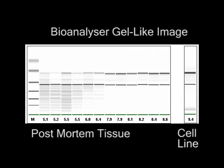The bands at the top of the image are larger than those at the bottom. In high quality RNA, the bands are clustered, so that some bands appear more intense or darker than others. Low quality RNA generates a more even kind of pattern, especially in the lower part of the picture. The RNA integrity or RIN numbers are shown at the bottom of the picture.